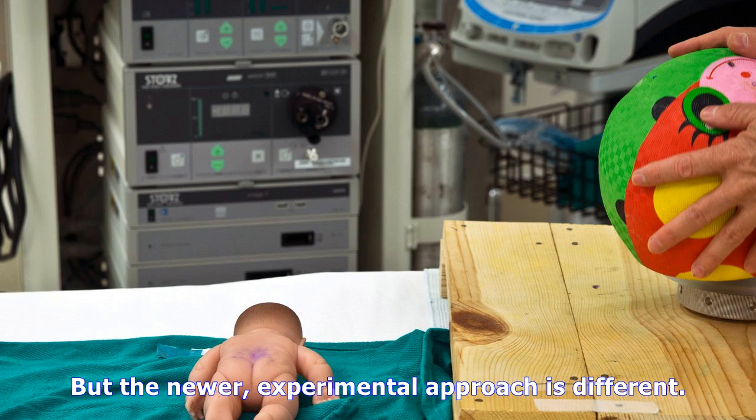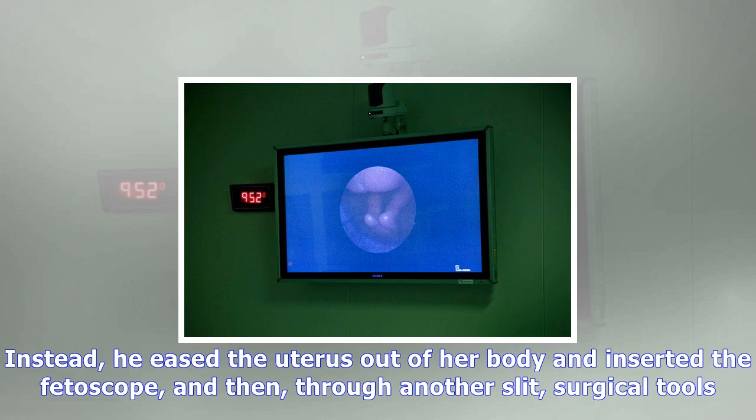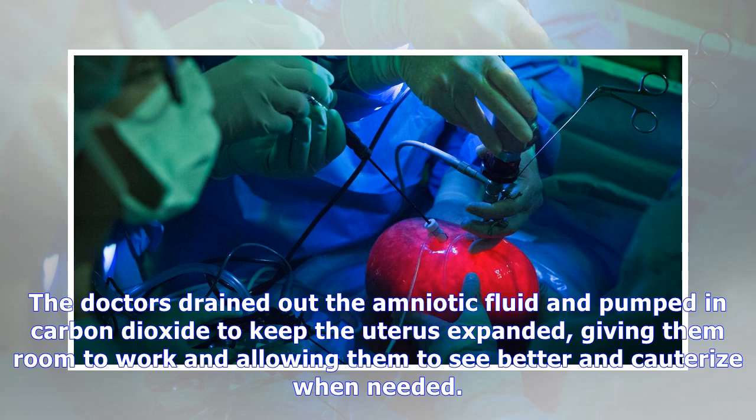Early the next morning, with Mrs. Royer under general anesthesia, the surgery began in an overheated operating room, ideal for the fetus but sweltering for doctors and nurses in caps, gloves and surgical gowns. During the standard prenatal surgery for spina bifida, surgeons cut open the woman's abdomen and uterus to reach the fetus.